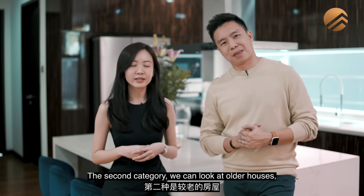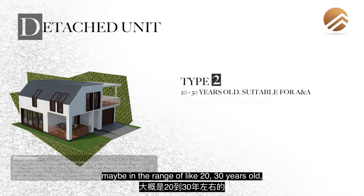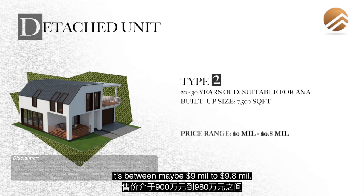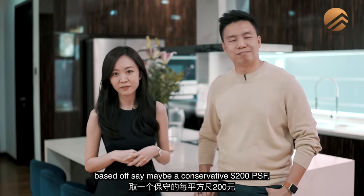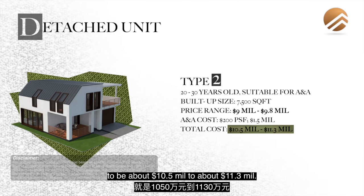The second category, we can look at older houses, maybe in the range of 20 to 30 years old, that require a little bit of A&A. In this area right now, it's between maybe 9 to 9.8 million. Factoring in your A&A costs, based off, say, a conservative 200 PSF, it will be about 1.5 million. That will bring your overall quantum to be about 10.5 to about 11.3 million.